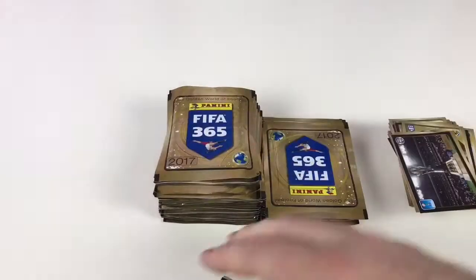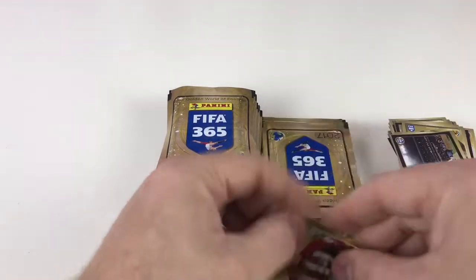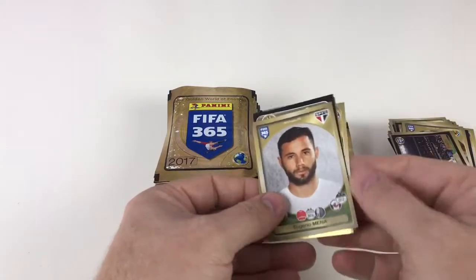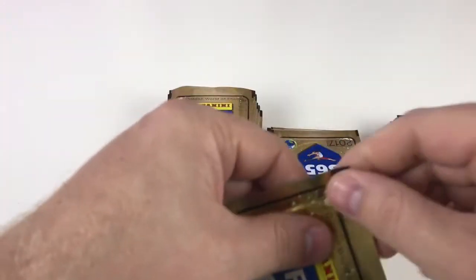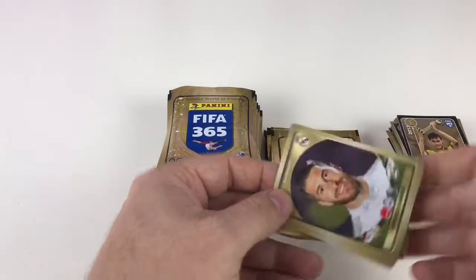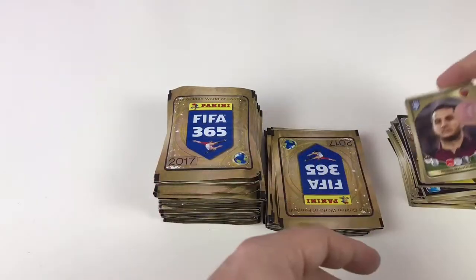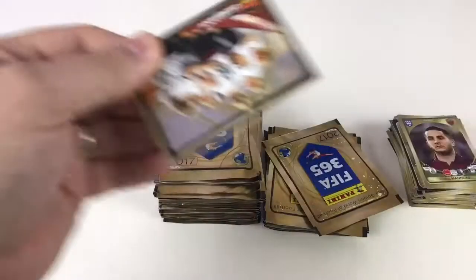Oh, 2013. Trophy. Neymar Jr. Coke. Or Coke. Michael Bastos. These are awesome. That was a good packet. You can get some good packets again here now. Seems to come back round to the good packets again. Well, that's weird. Shiny after a non-shiny. Sergio Ramos. Cool. Cool, cool, cool, cool, cool.